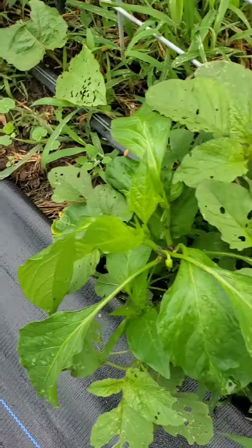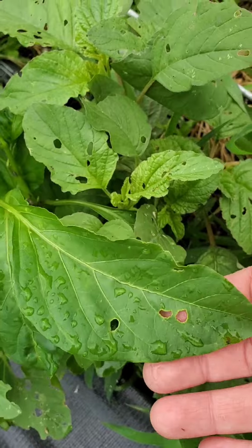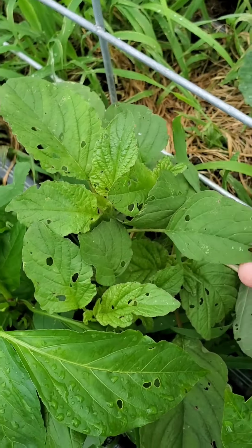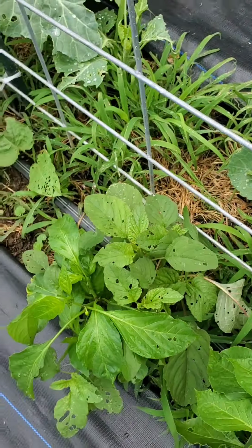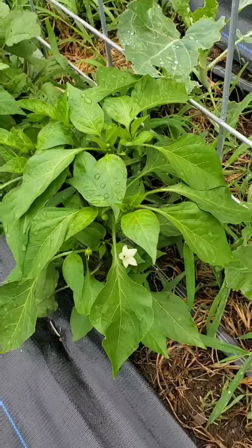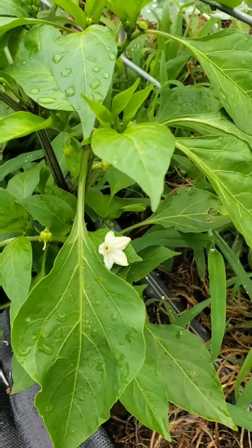plants next to my peppers. As you can see, I have very few holes in my pepper leaves. I have a couple down here, but these, what we call weeds, are being eaten up by the bugs. And I'm going to keep them. I'm going to leave them. Here's some little nubs and flowers and stuff on the pepper plants.